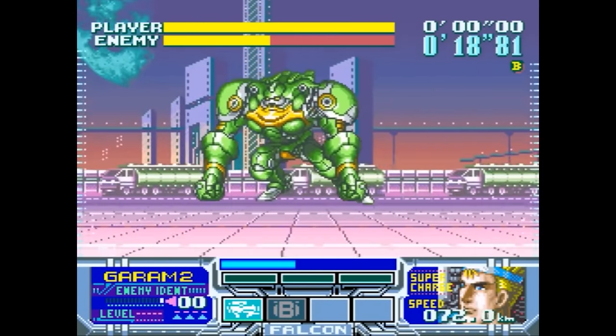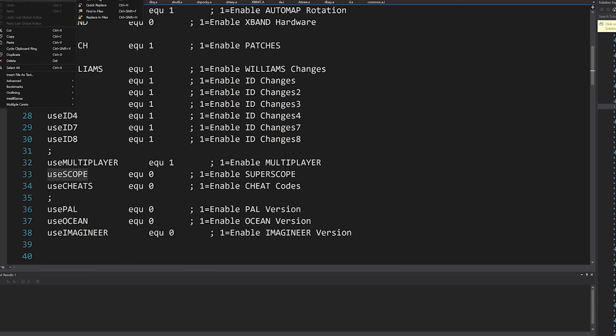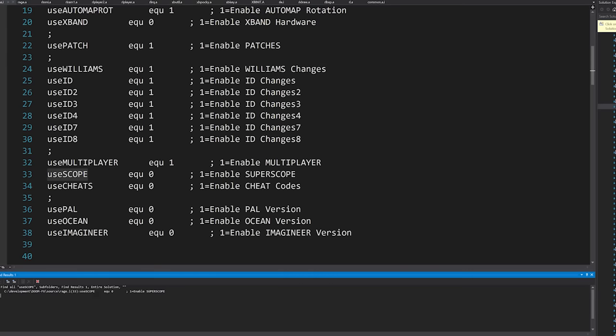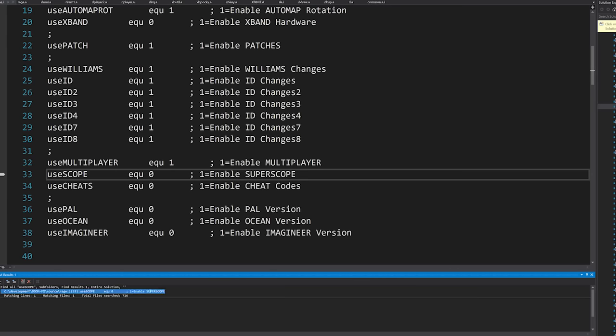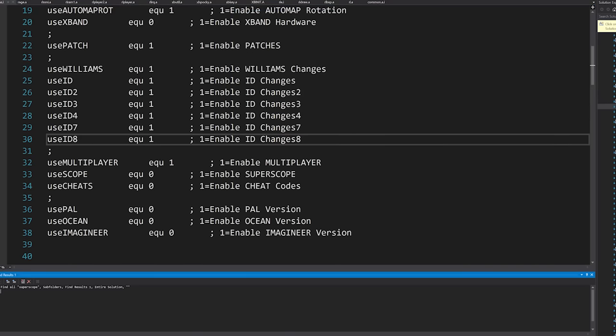Now, looking closer at this, even though this use scope is set to 0 and 1 will enable Super Scope, I don't know if this is the latest and greatest code or if there's other iterations of the code, but if we do a search for use scope in this project, it's only ever defined in this rage.i. It's never used anywhere else. So that kind of tells me that Super Scope, even though it was something that was considered to be adding into the Doom source, is not something that actually made the final cut.